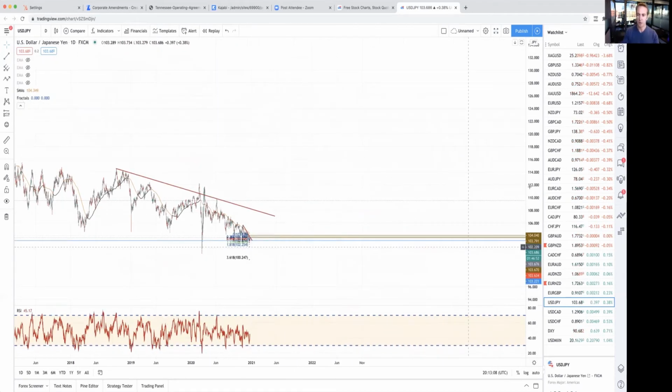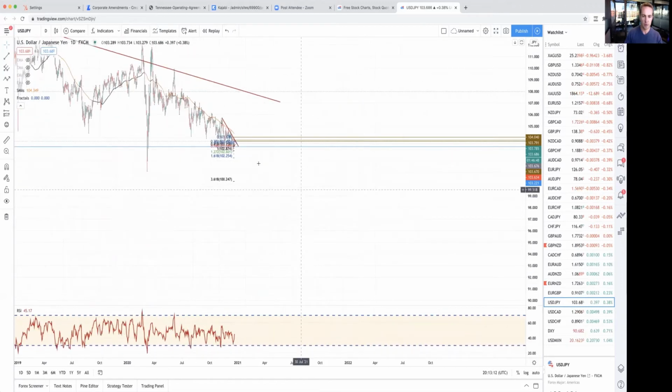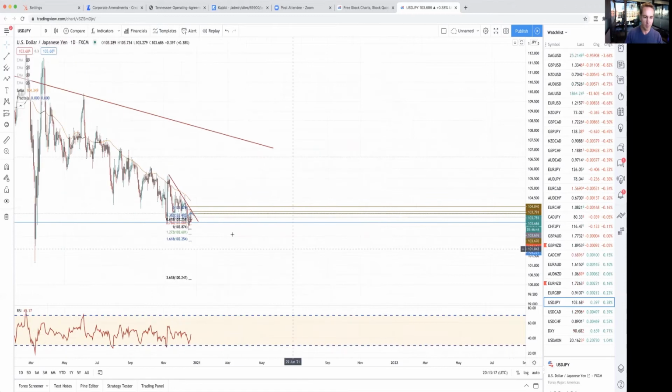So, long story short, earlier in the week I was like, man, once we're down here at this 103 level, once we got rejected from there, it really opened the door for a move higher. So US dollar yen's looking good. Let's take a look at our pound CAD trade that we were in.